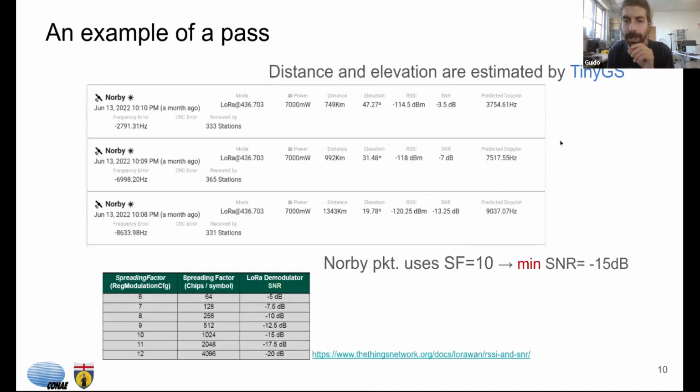So I want to show you an example. This is a very interesting part. For example, these are 3 packages I was able to decode. The distance and the elevation are estimated by TinyGS. You have to input the coordinates of your ground station, and they do all the calculation with the satellite APIs. They have the information of the satellite, so they are able to estimate this distance.